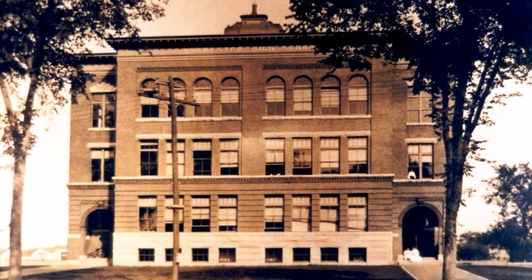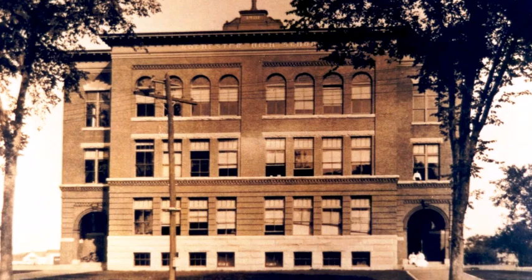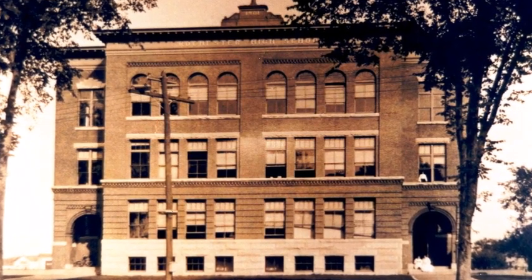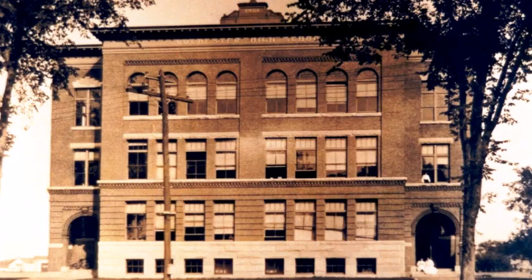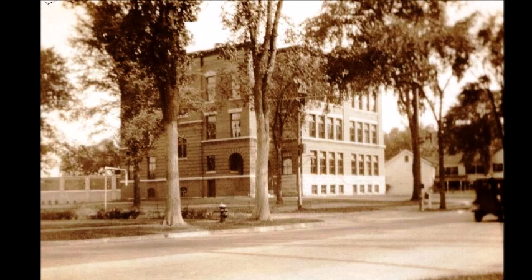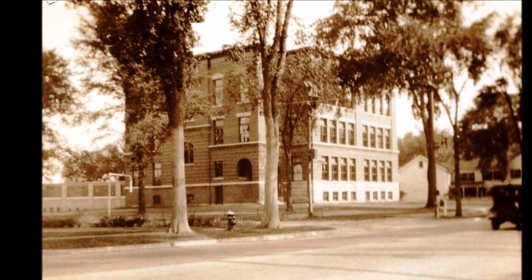The brand new school was a 3-story brick building with separate doors for boys and girls. The girls used the doors on the right side of the building, and boys used the doors on the left side. This would be the last time a Rochester school was built this way. Schools built after 1901 permitted boys and girls to use the same entrance and exit.